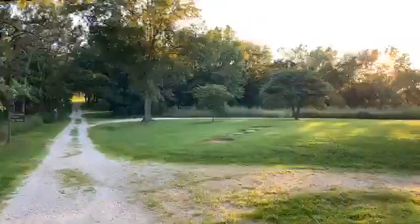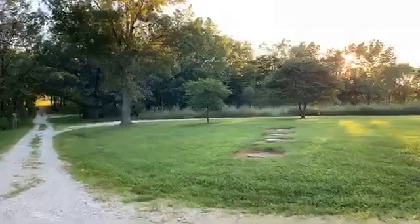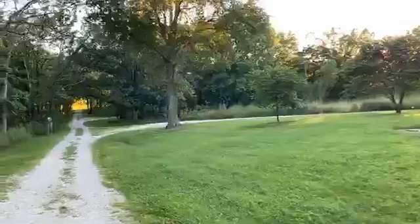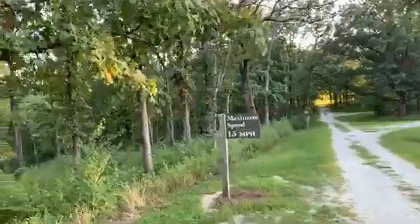The sun is still a bit above the tree line over there, so we probably have about 35 minutes left of actual sunlight before it dips below the horizon. But on our way, we'll check out and see the plants and what's out and about.